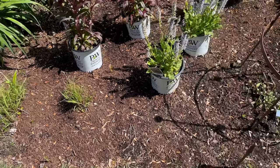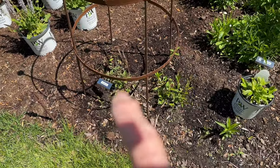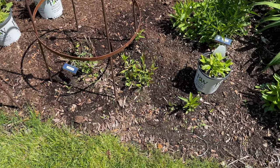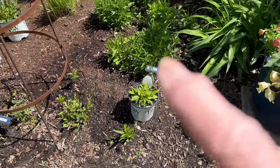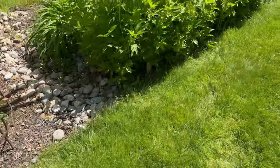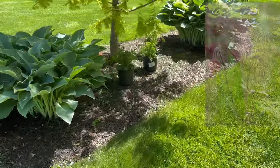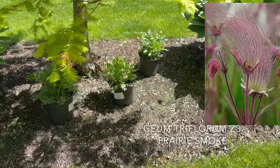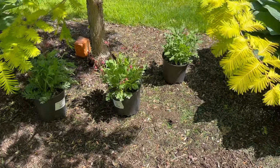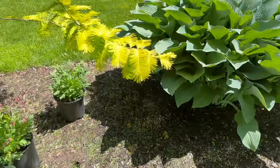Have not finished weeding this bed. I have an Agastache Blue Fortune that I moved over here. That's coming up, but it's a little slower than I'd like it to be. Got a bunch of Wizard of Oz in there, so let's see what else. It's still in containers. All right, got some Geum triflorum right here. I really wanted these, so I'm very excited about getting those. So that's gonna go in there.